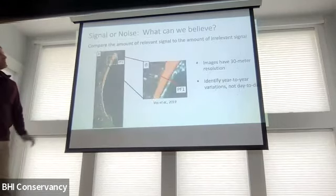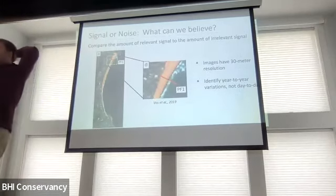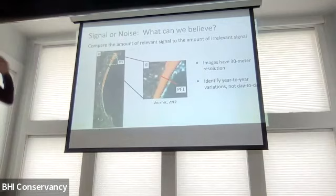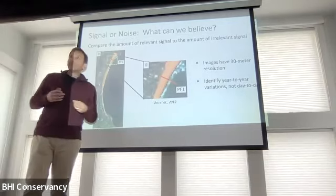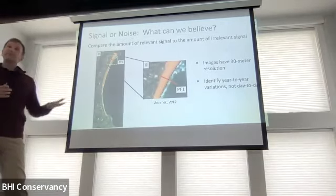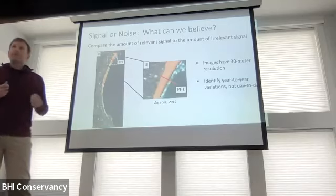The reason it's a little messy, I want to think about this process of signal to noise. In scientific applications, a lot of times we talk about a signal to noise ratio. What can we believe from data? Because a lot of times data comes in different forms, it has different resolutions, it's been collected by different methods. And so you can't use all data for the same purpose, if you will.